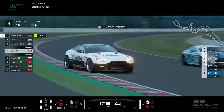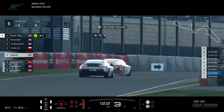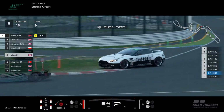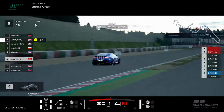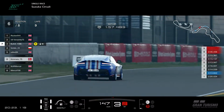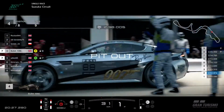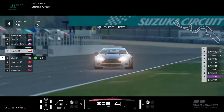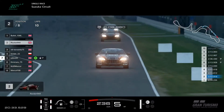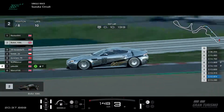Oh! Jules losing a little bit of time there. He will drop behind the Kimaru, I think. He'll have to refuel his tank. And Bullet has still retained... No, Rocker snatches P1.